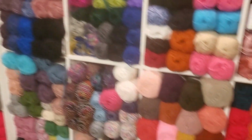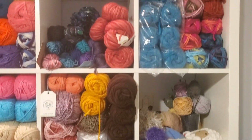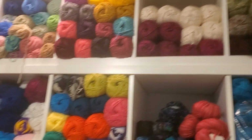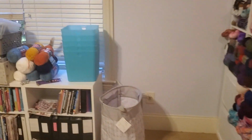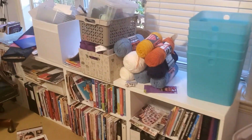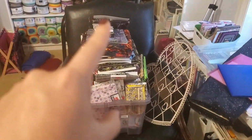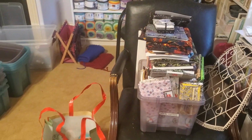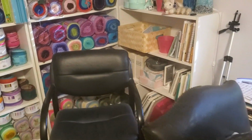And there really haven't been much difference on the yarn wall. I did get everything that I had in the hotel room put up on the yarn wall, so I think everything more or less has been gone through and put up. I'm sending this fabric to somebody, and that's their yarn that I'm sending. My cake wall. Got more stuff in my little filming corner.